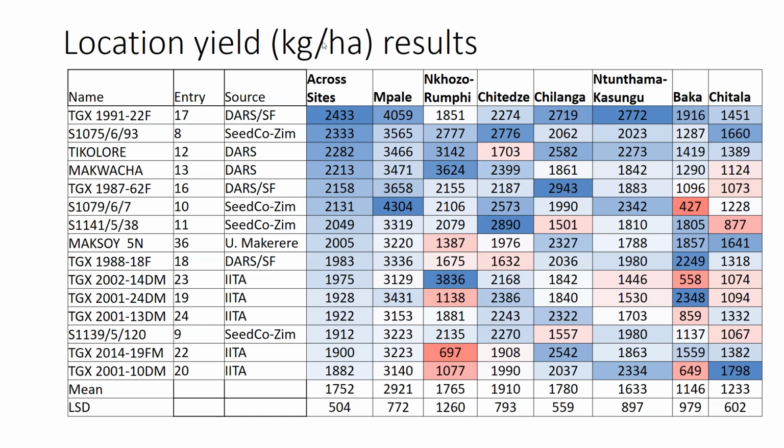The only challenge, when I talk to the people who want to use these varieties, is that they are quite similar to Ticolori. They thought it might confuse the farmers, since they're not very distinct from Ticolori. So we were trying to look for varieties which are very distinct from Ticolori.